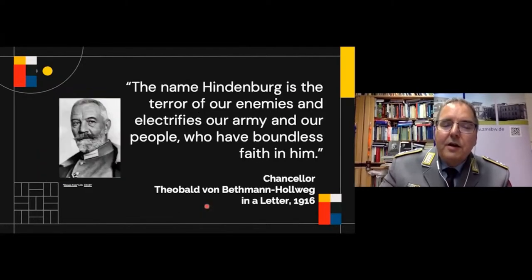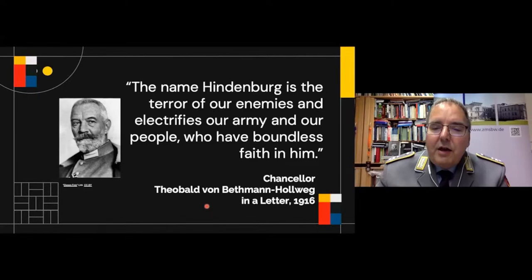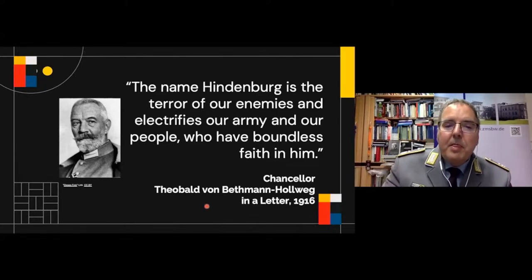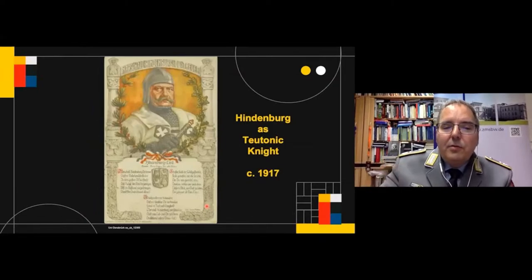And on the other side, during the war, the chancellor said he is a terror of our enemies. Hindenburg became the terror of German enemies. From the outside, he was the terror. From the inside, he was a person of identification. And you see this postcard. It's against the Russian steamroller. He's blowing it away. You can see him as a knight here. He is fighting as a knight, like in 1410.